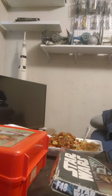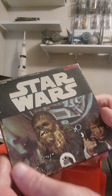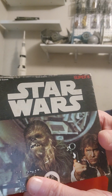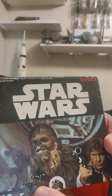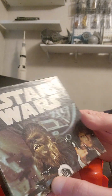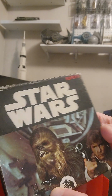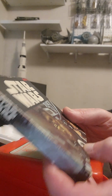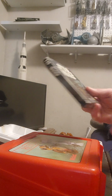All right. I was definitely draining my sinuses. So this is not a CD. It's not a cassette. It's not a VHS. It's not a Laserdisc. This predates all of that. So all the VHS and Beta came out shortly after this did. But a lot of people still have projectors because it's what they had. So I got to figure out where to put this.